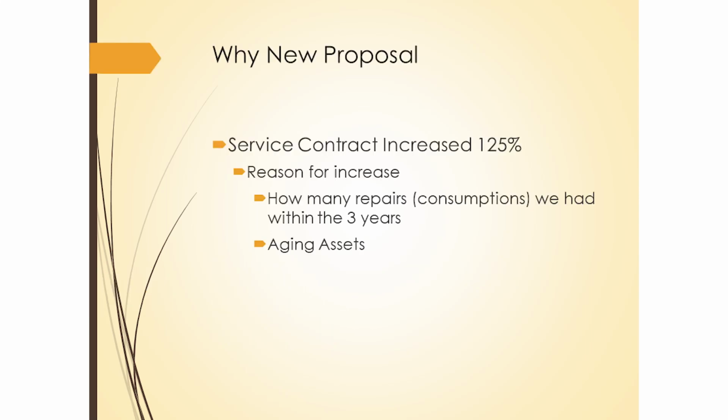The reason why we're asking for this new proposal is we have a service contract that ended in July of 2023. It was a 3-year contract. And basically, we are looking at a 125% increase in that contract. So Christy and I kind of sat down and evaluated our current equipment and how we wanted to proceed forward with that increase. The reason for the increase that we're looking at is because of the repairs that we have done over those 3 years and then the aging assets of each of that equipment.